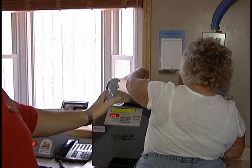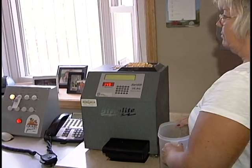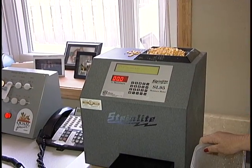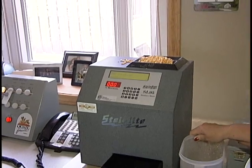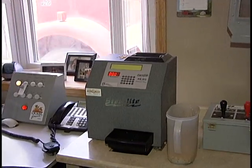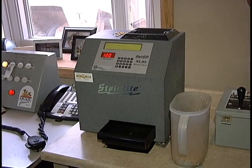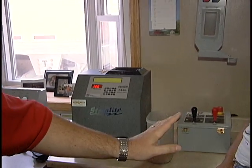And what we're doing here is testing for moisture of the corn. 15.0 is the moisture that it needs to be. Otherwise, there is a discount above 15.0. 15% moisture, that's correct. You're going to see this as it tests the moisture here. We're also checking for test weight. Okay, that's 12%, so that's fine. Anything under 15, now we do accept anything over 15%. However, it needs to be conditioned to 15%.